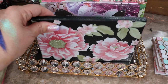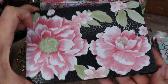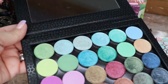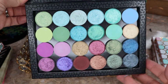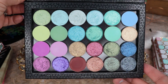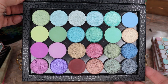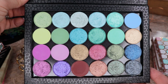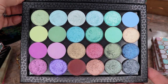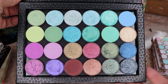This is my Cleona 66.5 degrees North collection. This is the only one that I have actually organized by brand. It's pretty special to me just because I do live in Canada, and the 66.5 degrees north refers to latitude, and these eyeshadows are meant to bring to mind the beauty of the Canadian North. They're beautiful shadows and I love them very much.